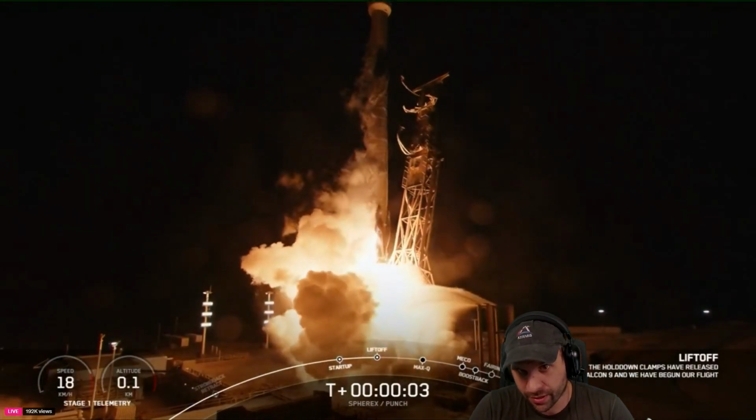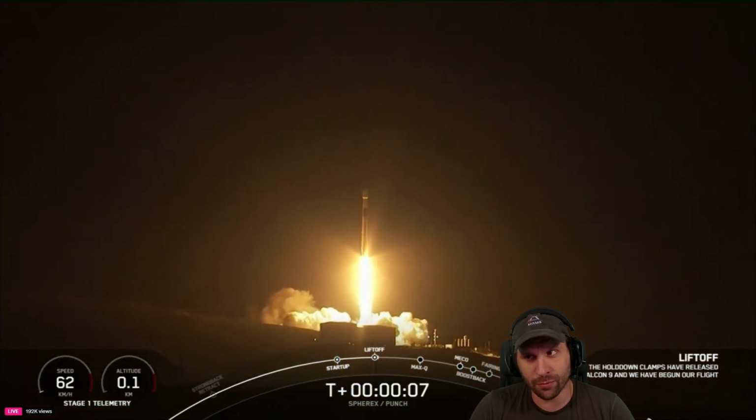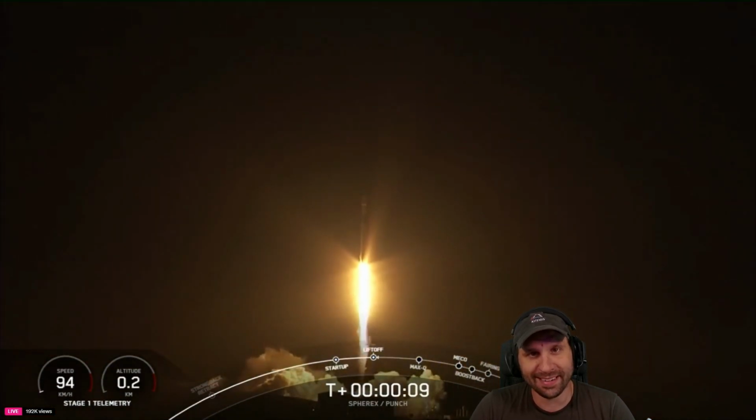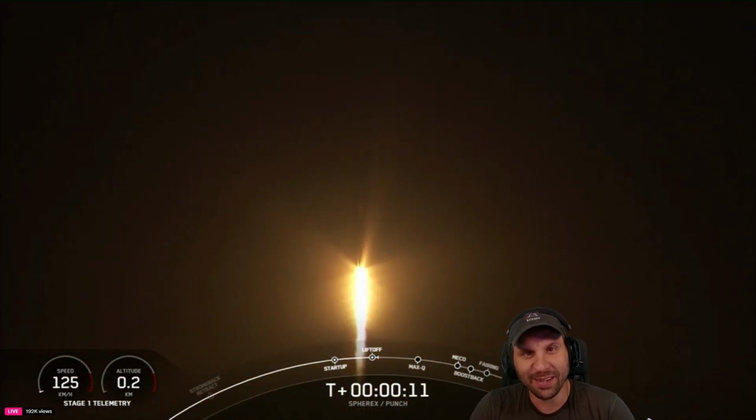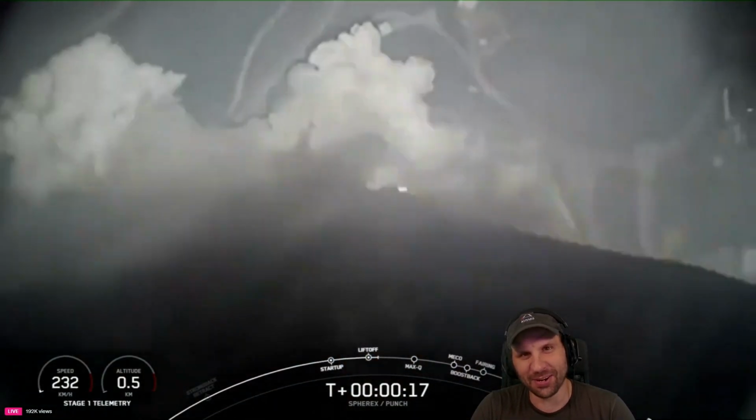SPHEREx launch. Looking at the stars and the sun, which is also a star. One star is closer than the others. Map out our universe like never before and revolutionize space weather forecasting.